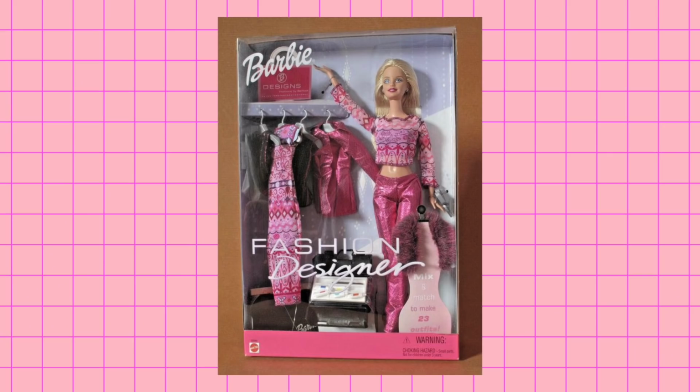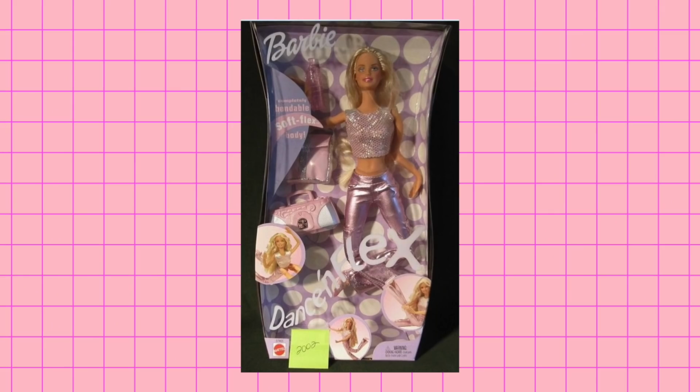The first look is actually going to be inspired by a Barbie I did indeed own. And keep in mind, as a kid, if the Barbie wasn't a princess, fairy, or a fashion designer, I did not want to hear about it. And this particular one was indeed fashion designer Barbie. When I was looking for reference pictures, I also came across this Dance Flex Barbie. So I kind of blended her into the look and I present to you this.